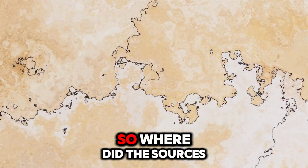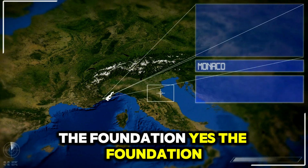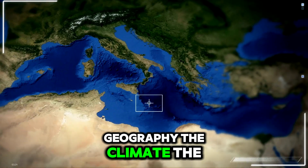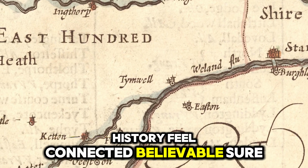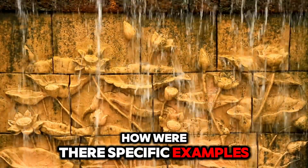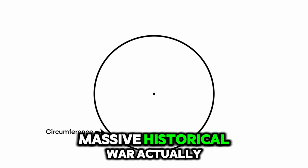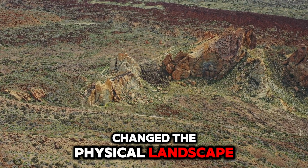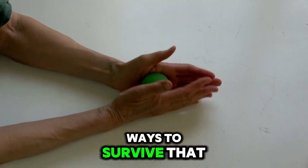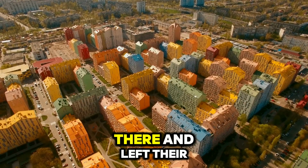That makes sense. So where did the sources suggest starting? I saw some points about the foundation. Yes, the foundation. But it's more than just drawing a map. It's about making the geography, the climate, the history feel connected. Believable, sure, but interlinked. Interlinked how? Were there specific examples? Yeah, one technique mentioned was showing how, say, a massive historical war actually changed the physical landscape, or how a really harsh climate forced a culture to develop unique ways to survive, that cause and effect thing. Okay, so it feels lived in because things happened there and left their mark.